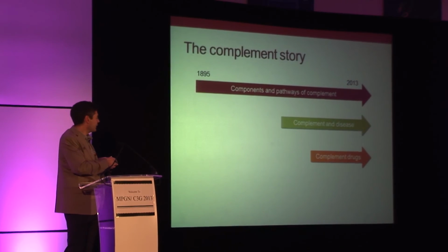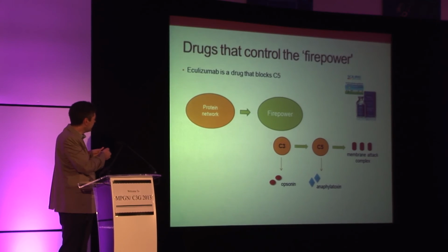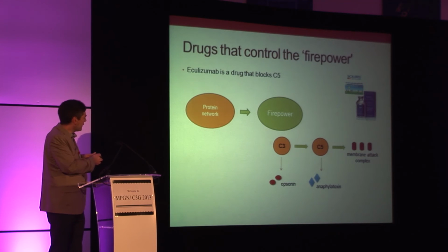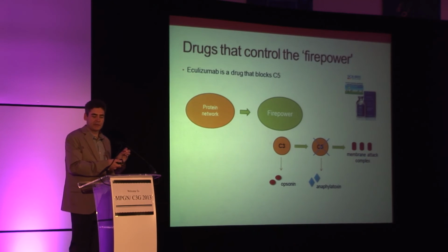So then the final part of the story is complement drugs. And really, this can be done very briefly because we've learned a lot now about the firepower. We can look at this and say, here's our protein network, the firepower, C3, C5. Well, we do have a drug that will target specifically C5. And it's very specific for C5 because it's like an antibody. Kevin told you about antibodies that are like these homing missiles. This is going to inhibit C5 and C5 alone.